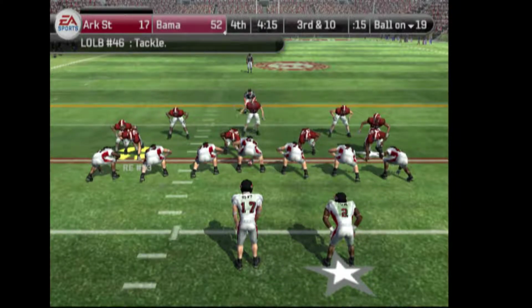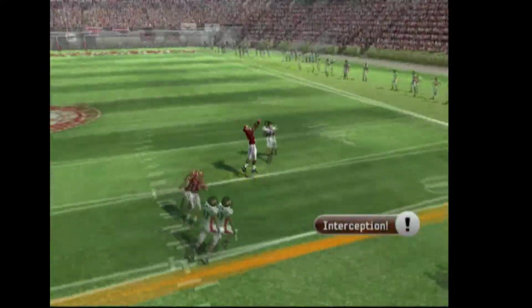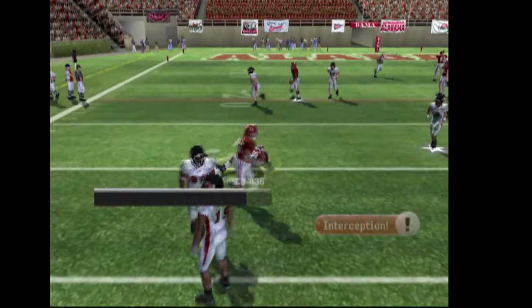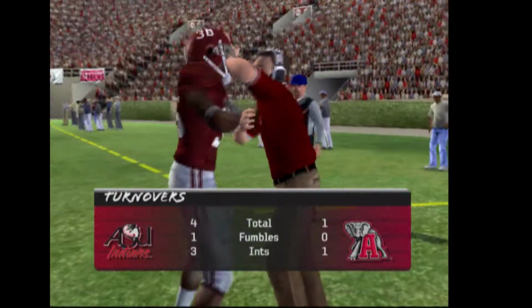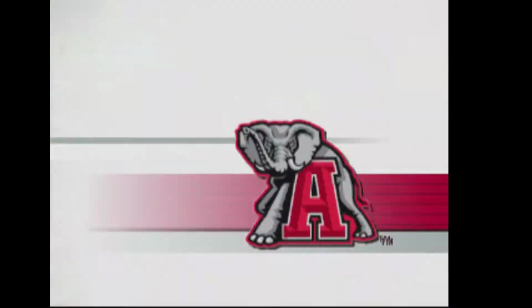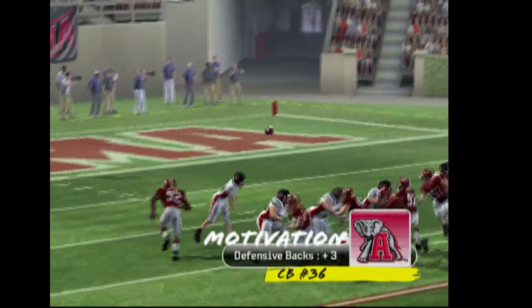Arkansas State comes out in the shotgun. Looks to pass. Steps up in the pocket. Throws it. He goes up. Picked off. Here we go again. Interception by the defense. Oh, man. Is there anything they can salvage at this point, Coach? Not much, except maybe put in some younger players to get some game experience. This game is over.